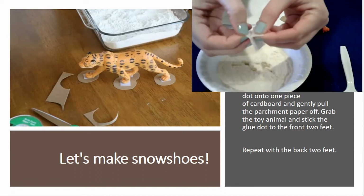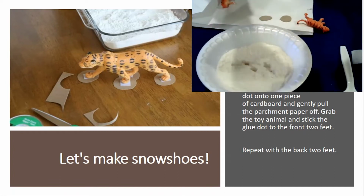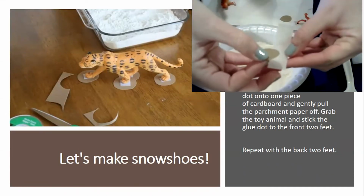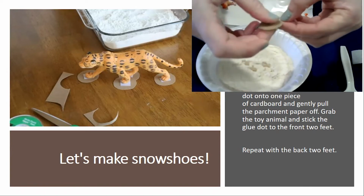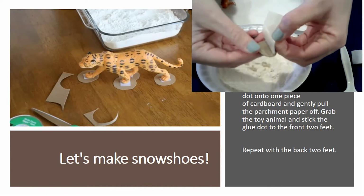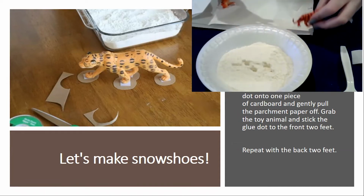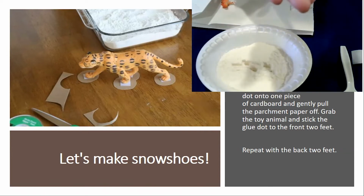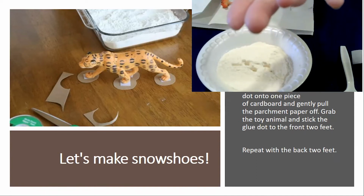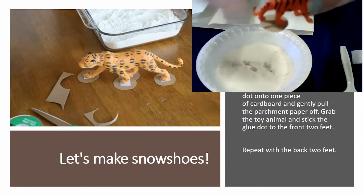Now, I want you to peel this off without touching the sticky, because if you touch the sticky, it's going to be hard to use. And I'm going to take one of my cardboards and put the cardboard on it, push to peel. Okay, stick a dot on there. Mine is a little trickier because his feet are harder placed. So I'm going to check where I want it. So it's going to touch his front foot. So the glue dot is on this foot.